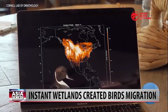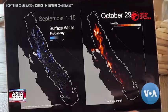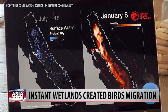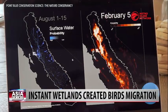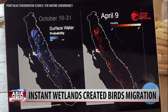And all of those observations can be used to make predictions of where birds will be most abundant at which times of the year. Using the eBird models, combined with satellite data predicting where water naturally occurs, team members can identify gaps and determine which fields make the most sense to flood.